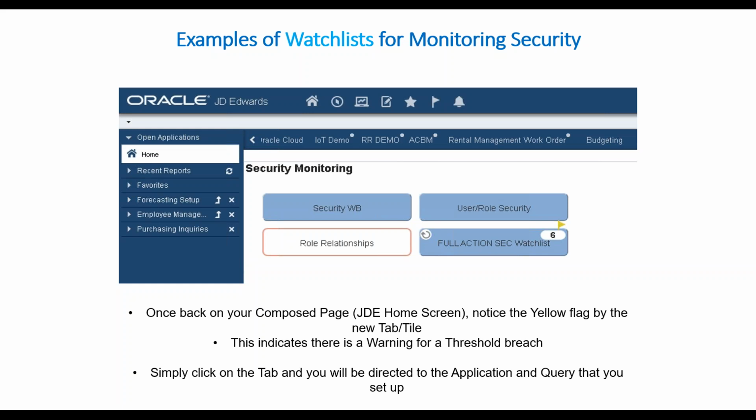Now you see a number on that watch list and you see a yellow flag. If we could converse right now, I'd pose a question and say, does anybody know what that is? But since we can't, I'll go ahead and answer for you. That number there is the number of action security records or users or roles that have full access action code security in the system other than the role sysadmin. So there's 6. If you remember correctly, we defined the parameters as 5 to 10. So we're within the 5 to 10. 5 was the warning, so that's why the yellow flag is there. If we were at 11 or more, we would have a red flag there.